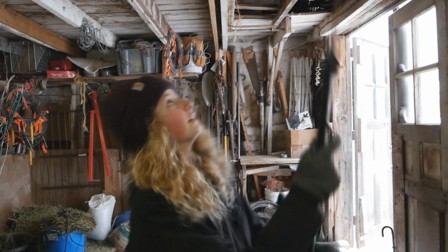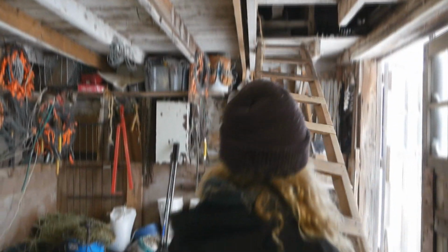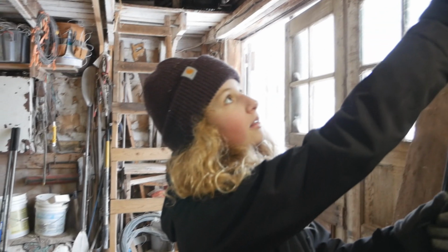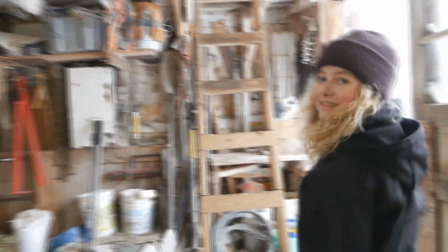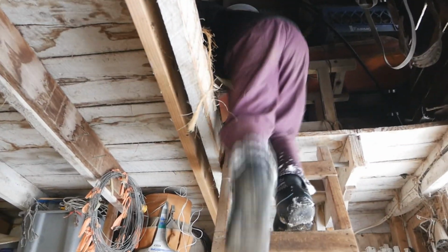So the first step is you do not stand under the ladder in case you drop the ladder on your head. Does it fit? Yes. Okay, so now the hayloft. Oh my gosh. I can't get up here one-handed. This is the only hayloft that I actually can be in without getting scared. Because if you don't know, I do not like heights at all.